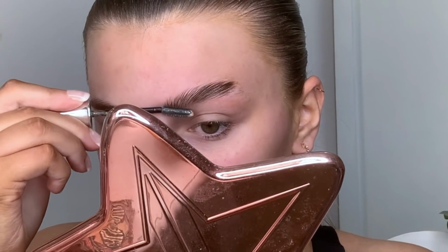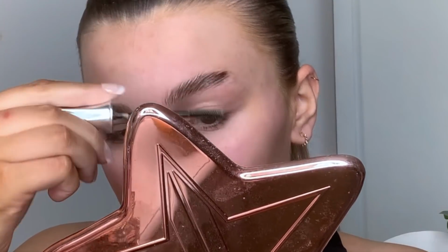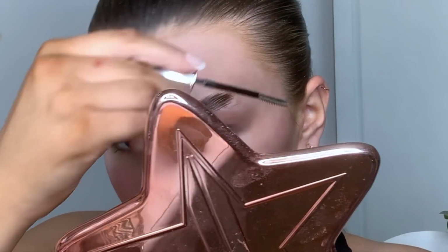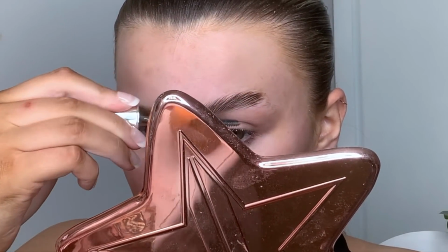And if it's still spiking up, just add a little bit more, not too much, don't want it to look snotty. And then kind of go over them again with the dry spoolie if necessary. It might not even be necessary.